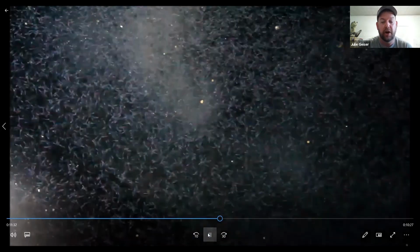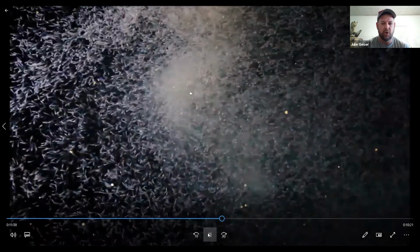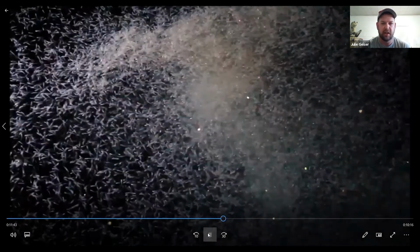You can see them here. They're in our gray tank now. So there's a million and a half fry in each one of these tanks. You can see they're shining a light in there that's drawing all of them in. So they're photopositive. That means they're attracted to that light.